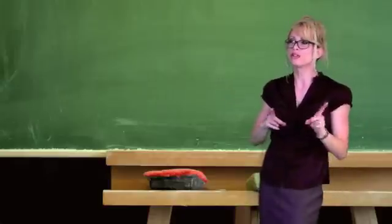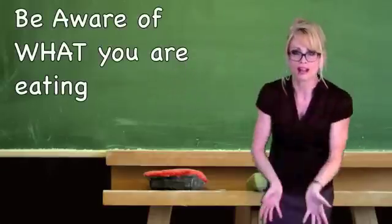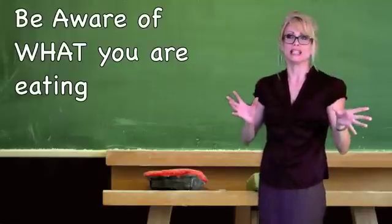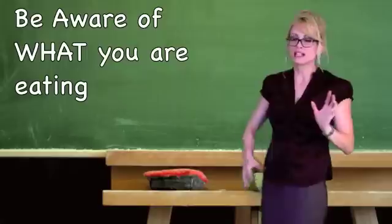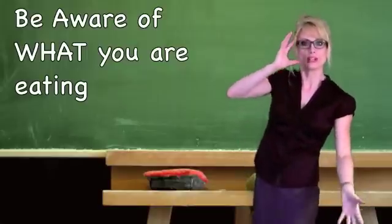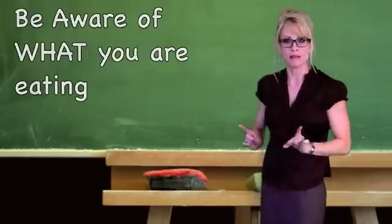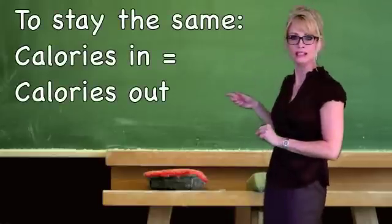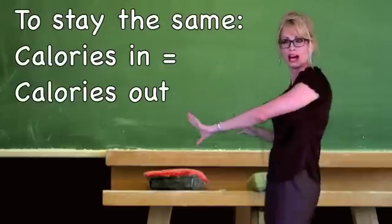So the first thing that you should know is that the calories you are eating, the food you are taking in, depending on how much energy you're using throughout the day, determines whether you're going to lose weight or gain weight. So if you want to stay the same, the amount of calories in should equal the amount of calories out.